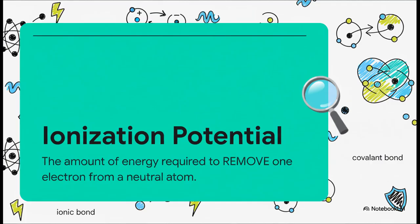First up, we've got ionization potential. The easiest way to think about this is like an atom's grip strength. How tightly is it holding on to its own electrons? If it has a high ionization potential, you're going to need a ton of energy to pry an electron away from it. This atom does not want to give up its stuff.